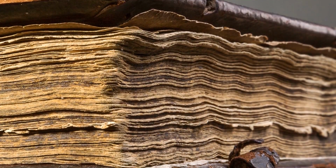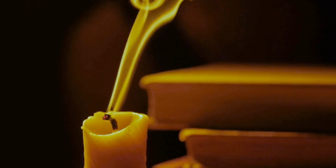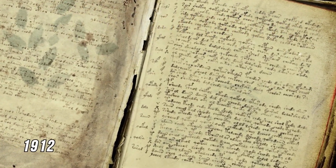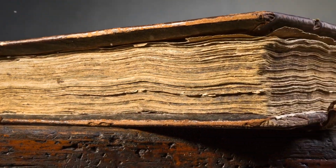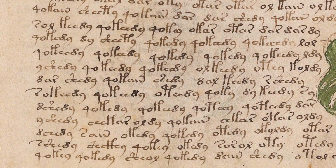One of the most talked about books of the 20th century was an ancient text that no one could read. The Voynich manuscript was discovered in 1912 and is the world's most mysterious manuscript. Looks like it's withholding many secrets from the world. The handwriting inside is of an unknown language or code.